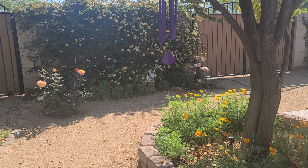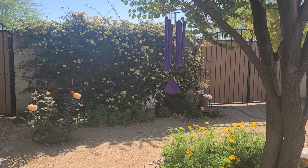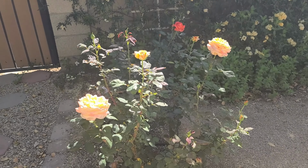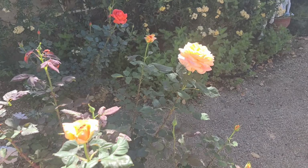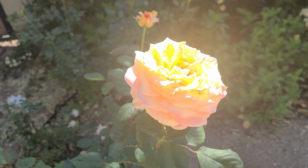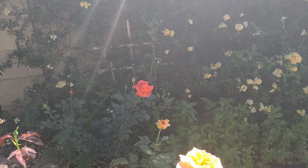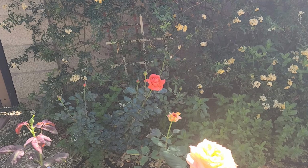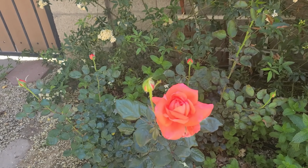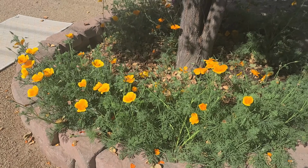So here we have some California poppies and a couple of roses blooming. The Lady Banks still is blooming, not as much as before, but still looks good. This is the Tahitian Sunset, and behind it is Lasting Peace, I believe. It's a nice coral, getting ready to bloom. Here are the poppies. They look really pretty. I like the poppies.